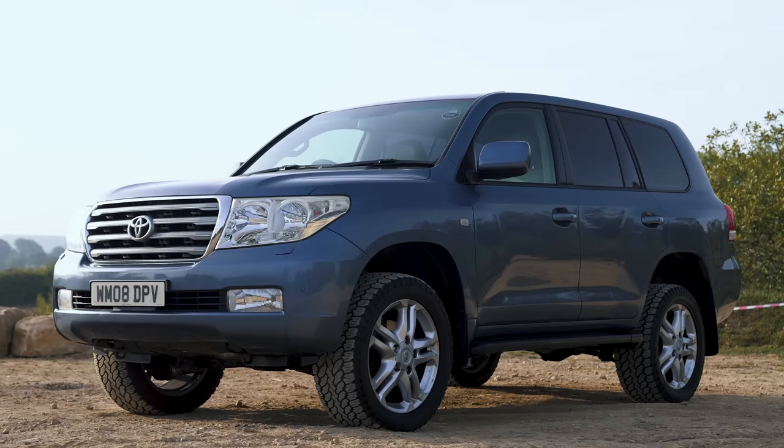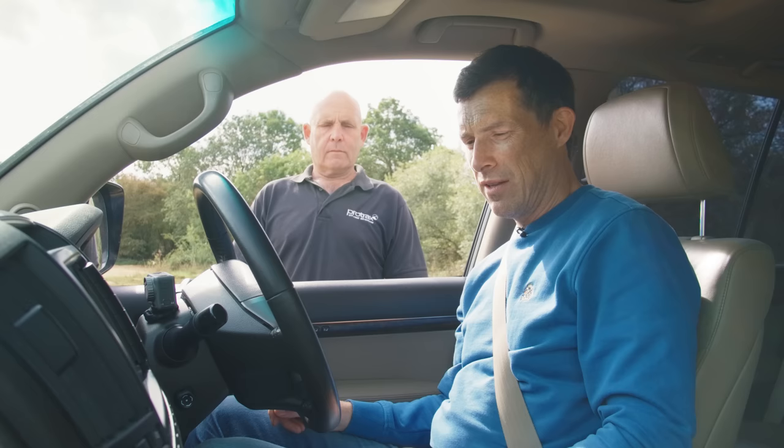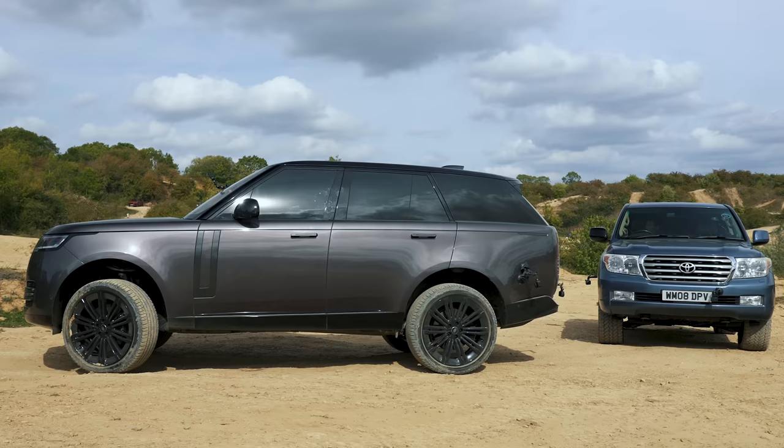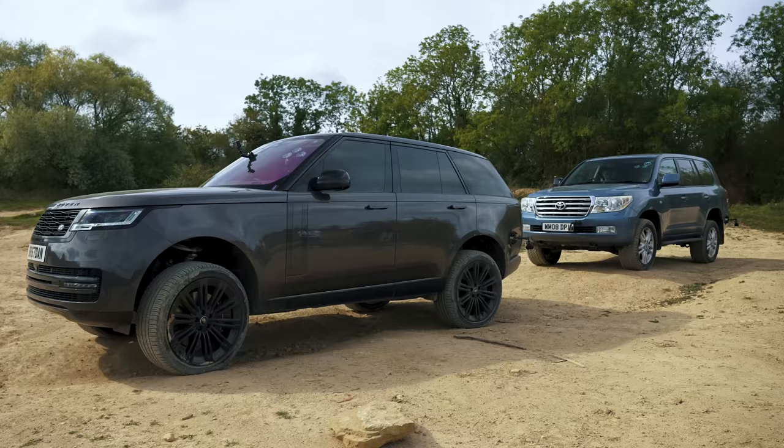So 1 point to the Toyota and 2 to the Range Rover. That means that the scores are 6 points apiece. Everything to play for. The next challenge is the side slope. So we're gonna drive down this bank. Cars will be on their side and we'll see which one deals with that the best.